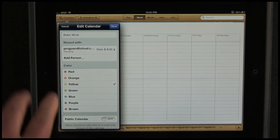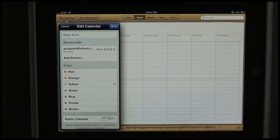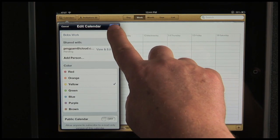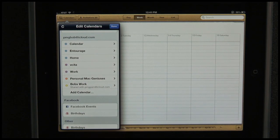And now you see she's there with privileges of view and edit, which is exactly what we want because we want her to not only see the information, we want her to be able to actually edit the information. And when we tap done, it comes back to our editing calendars. We're then going to go ahead and tap done again.